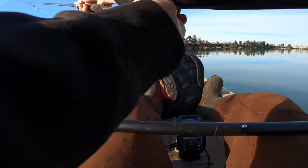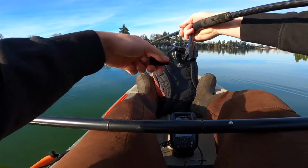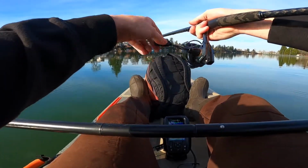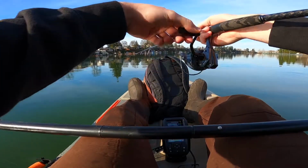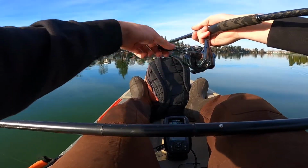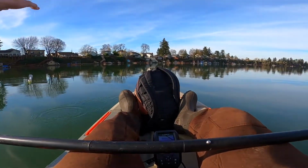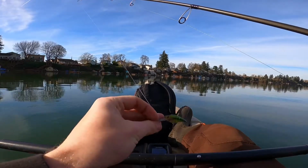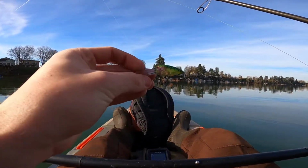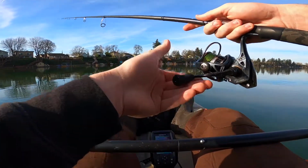It's got really tiny treble hooks, so bigger fish, it's a little harder to keep them hooked, but lighten up the drag, let them just take it. That was a decent sized trout. It was probably at least a pound, 2 pounds. I'm just throwing this really tiny, I think it's like maybe 1.5 inches long, diving crankbait by Nomad. It's got a nice little wobble to it.